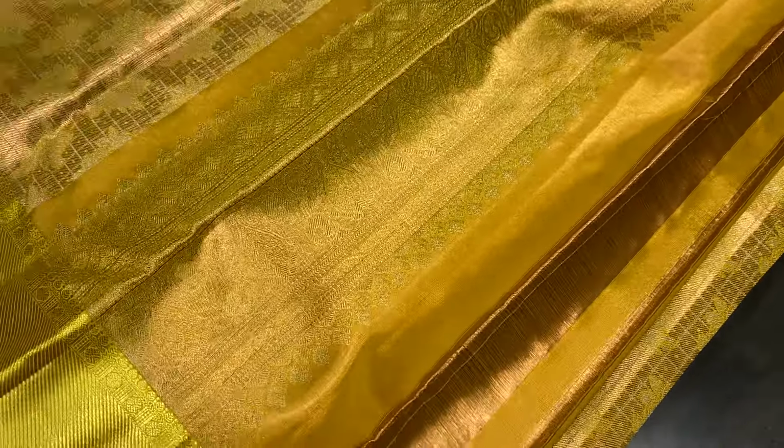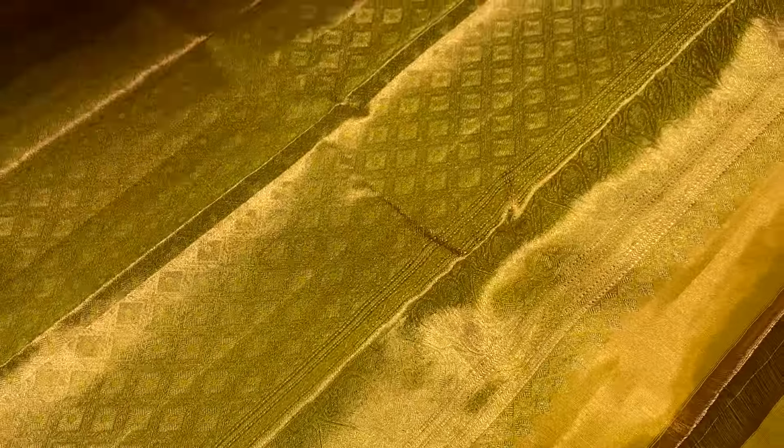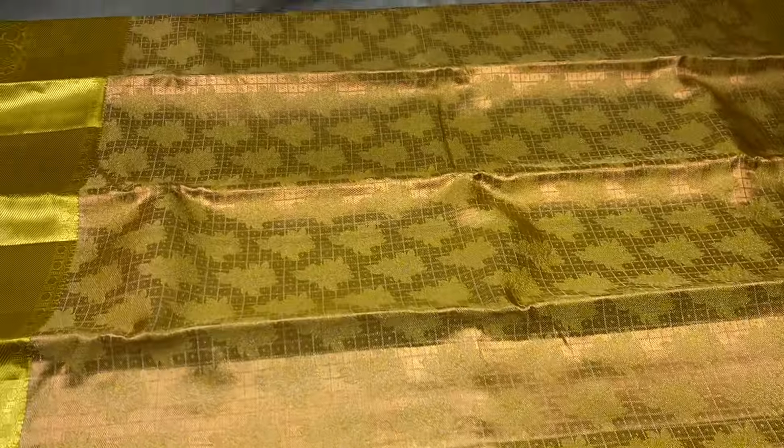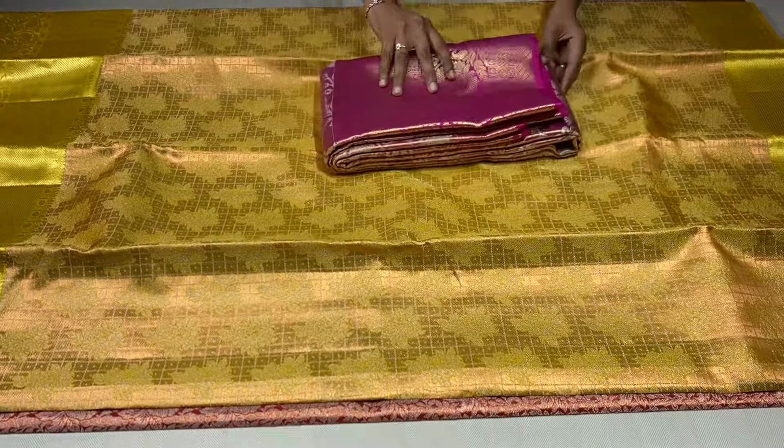Copper zari is the warp here. You can see the copper with yellow combination. The pallu is very, very beautiful. Big pallu. Traditional and grand pallu with blouse piece that is in same tissue design. And we also have the borders in the blouse piece which can be used for the sleeves. Very beautiful golden and beautiful copper color saree with yellow combination. Priced at 13,750.